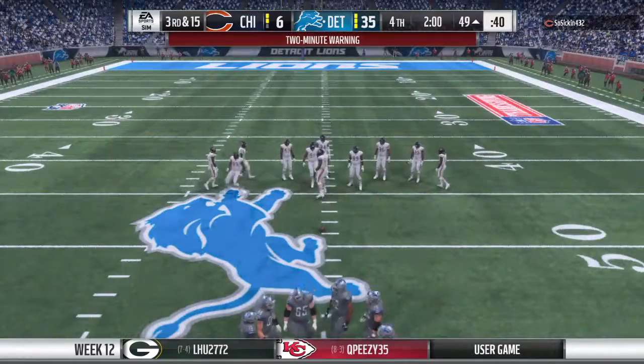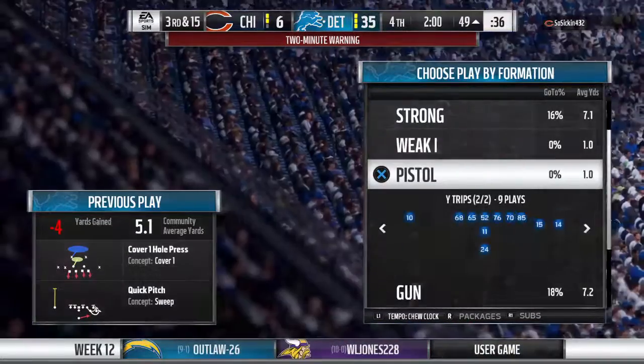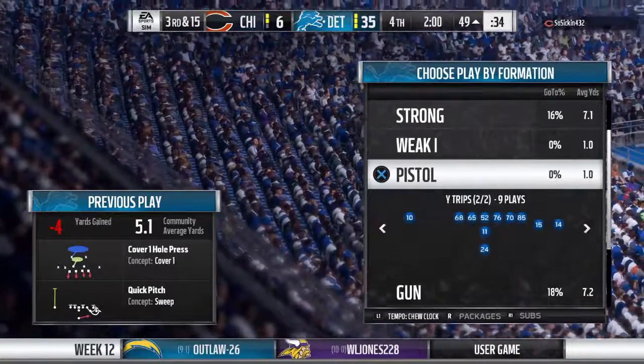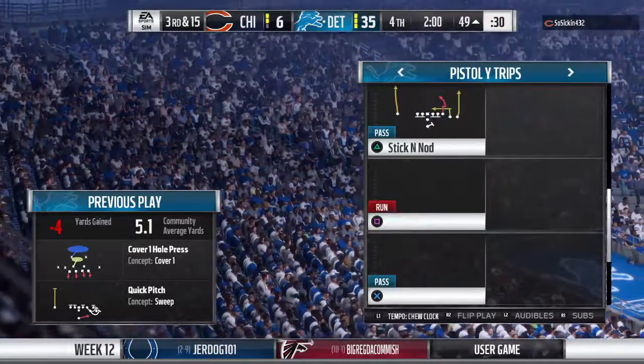The Lions on 3rd down. They've had good success, 5 for 8 to this point. This will be 3rd and 15. Time for a break. We'll come back and wrap up garbage time after this.